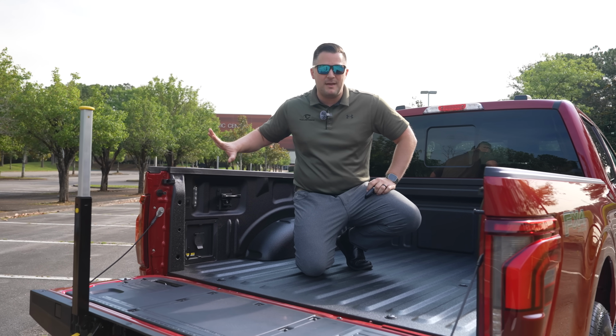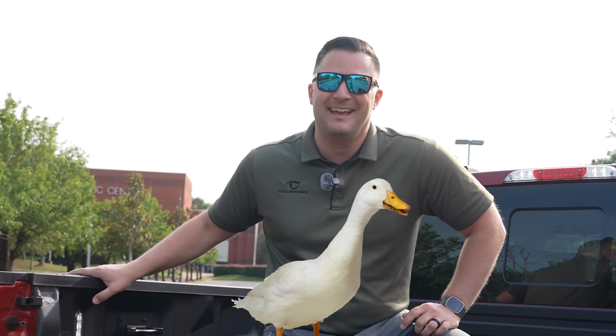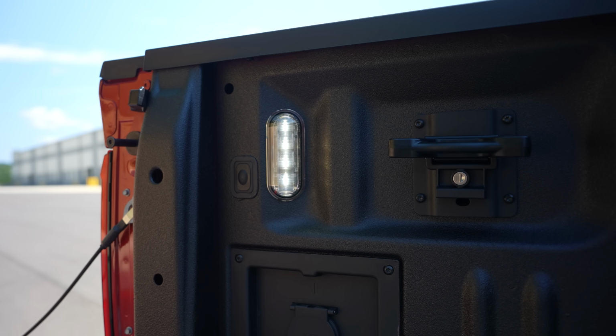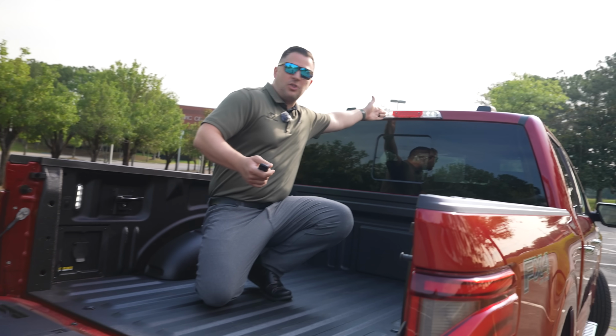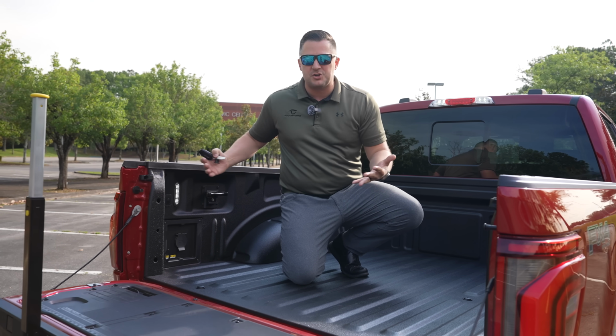A couple of other things about the bed utility package. You've got the LED setup in the bed of the truck, so that it illuminates. As you can see, this third brake light illuminates as well as these two lights. Not a new feature, but a fun feature nonetheless.